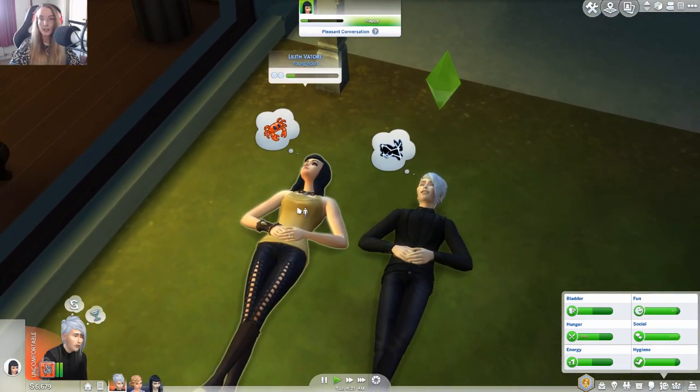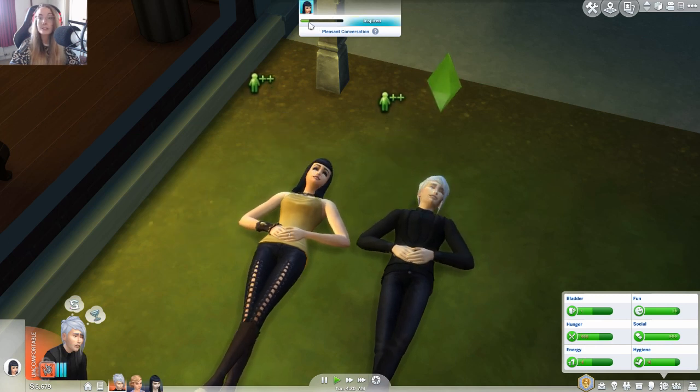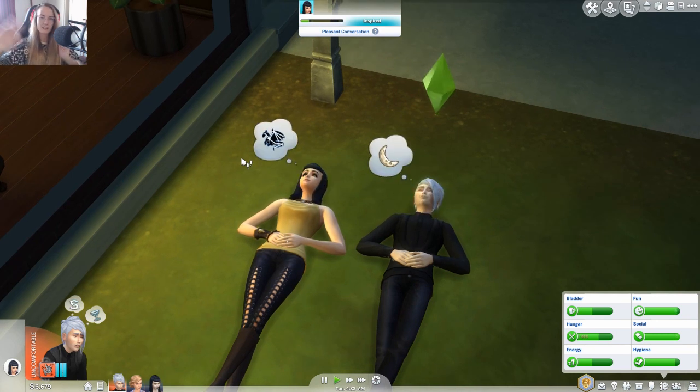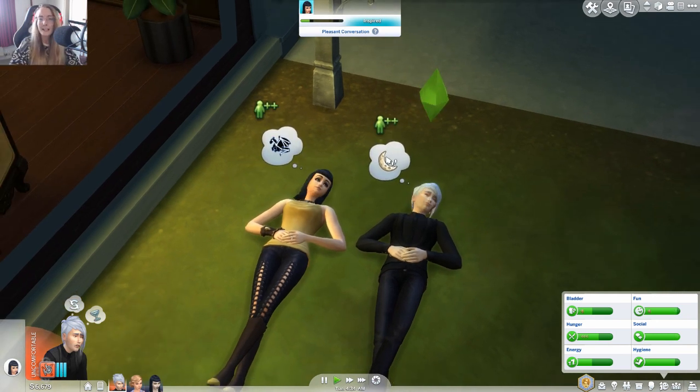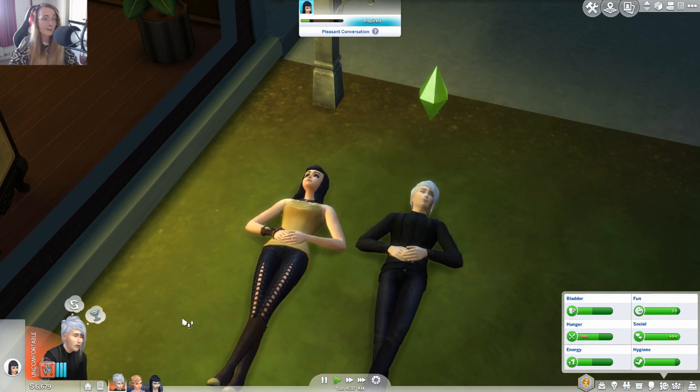Hopefully this will get up their friendship. Oh, it does increase their friendship quite a lot. I never quite believed that. I was like, how can stargazing bring up friendship? But every time they like agree on a constellation, their friendship goes up. So I'ma just leave them to it.